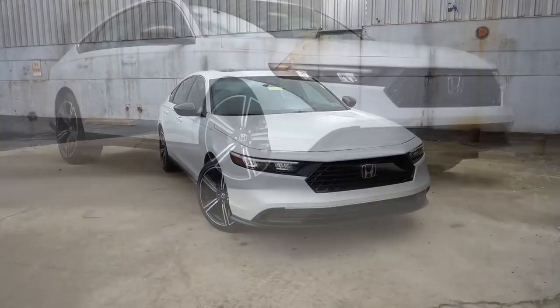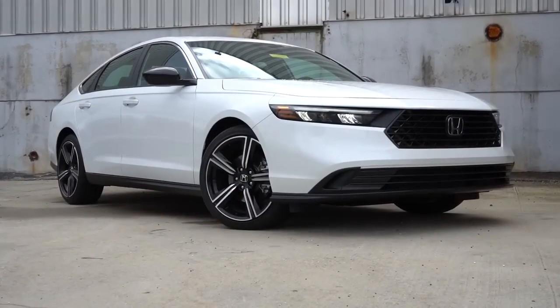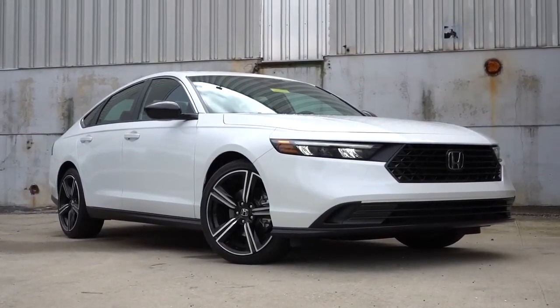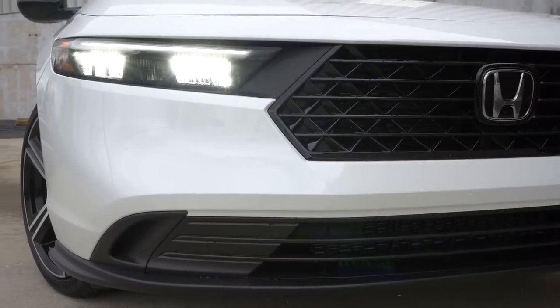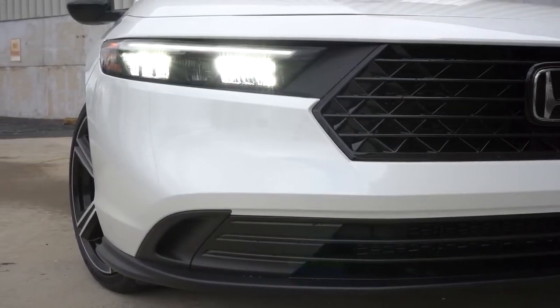You do have a redesigned front grille with active grille shutters, meaning they're going to open and close dependent upon the engine cooling that is needed at any given time. So I like that. LED headlights to the sides with LED daytime running lights as well. You do get the automatic feature with them, meaning when it starts to get dark out at night, the headlights will turn on automatically for you there.